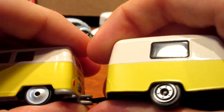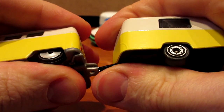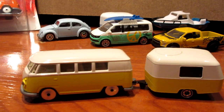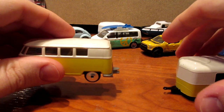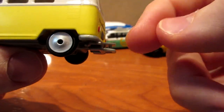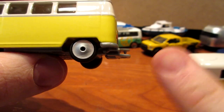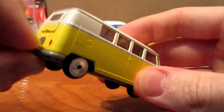Oh god, this tow hook is quite hard to detach. Jeez. What's going on? All right, hold on. I don't want to break my toy. All right, now I get why it was so hard to detach. The tow hook is in the inverse position, so the pin is in this position instead of being like this. So this is why it was more difficult to open up. Goddamn it. But that's okay. At least I didn't break it.